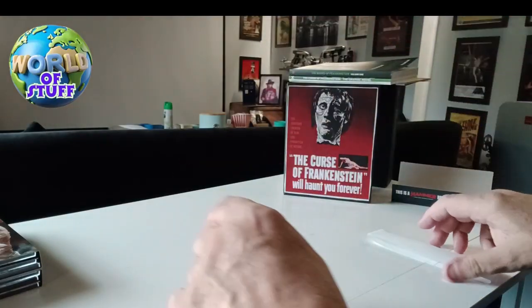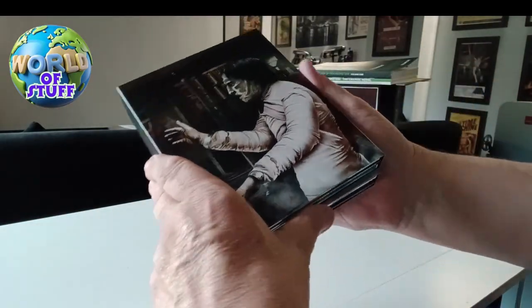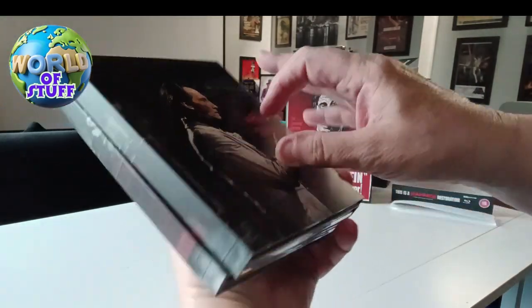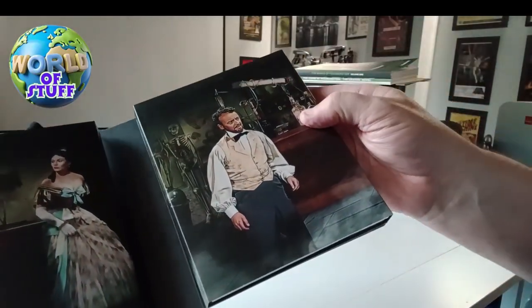Let's look then at the discs themselves, and here we are, as I said, encased in this lovely box with great artwork of Christopher Lee, and Mr. Cushing on the back, and then it opens up. Oh, very nice illustrations inside of the characters from the film.